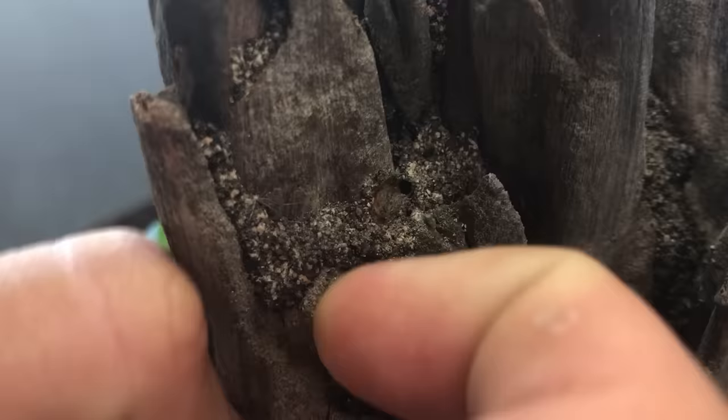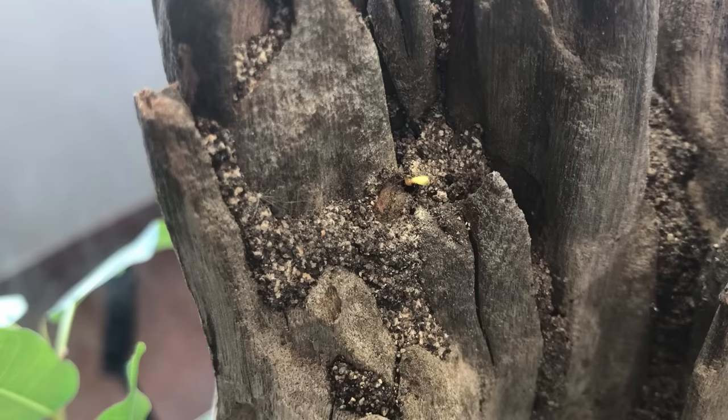Any tunnel I destroyed had at least one angry soldier, bursting out, attacking anything that moves. And I understand why, since this place was not without perils. They often came into contact with the red big-headed ants that frequented these lands too.